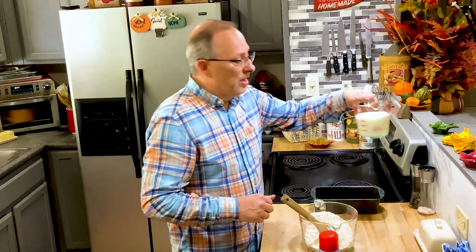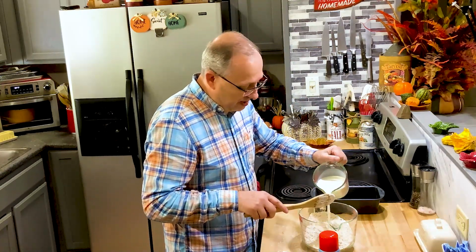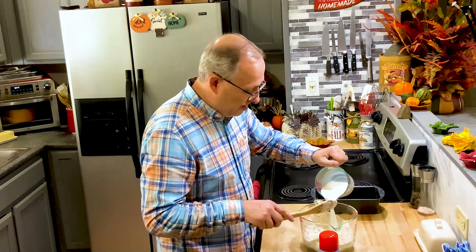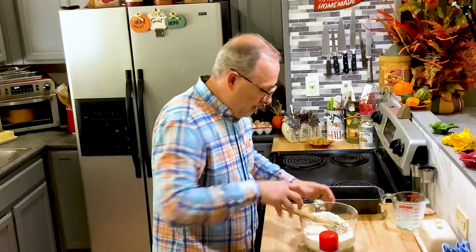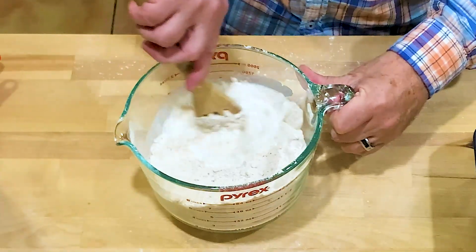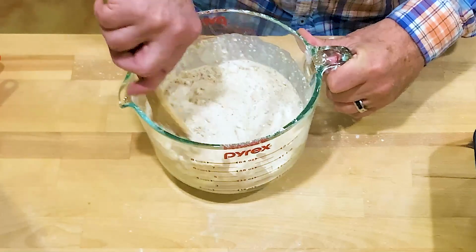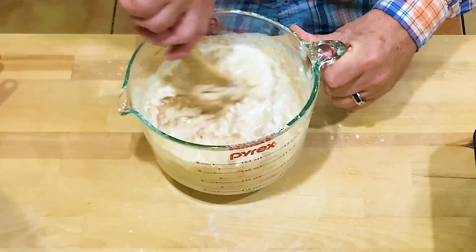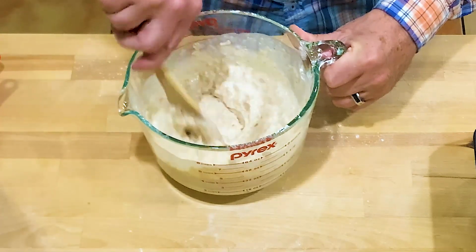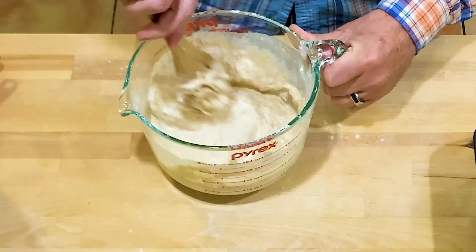Okay, so now we got 1.5 cups of milk. And she said just bring this together till it's smooth. Okay. It smells good. Love that peanut butter. All right, that's coming together real good.